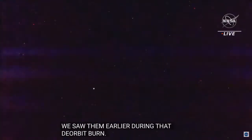Their reentry, essentially. Their visors on their suits are now down and locked in place. We saw them earlier during that deorbit burn, the visors were still up, and they needed to be closed prior to the reentry. It sounds like everything is properly secured and stowed for that reentry into Earth's atmosphere. As we mentioned, we can expect the astronauts to feel anywhere between 3 and 5 Gs upon their reentry.